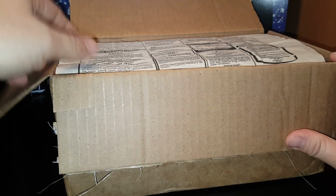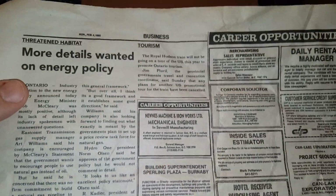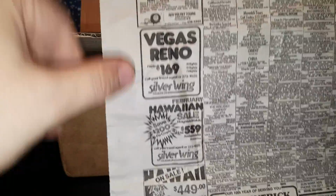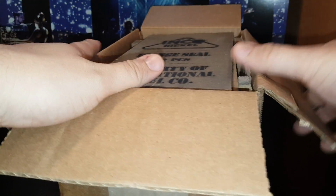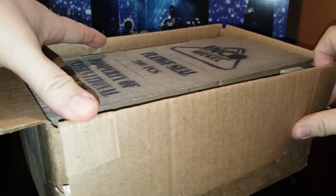Paper looked a little odd, so I pull the paper out, like this, and you see, nothing really to make it stand out as any special type of paper, except I can go to Vegas, Reno for $169. What a deal. This is what I see. A wood box. You can see it came just like this.